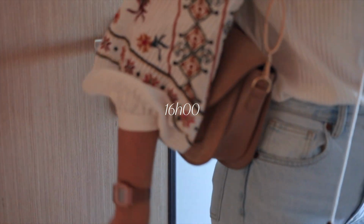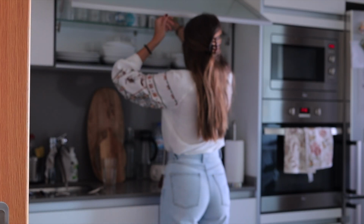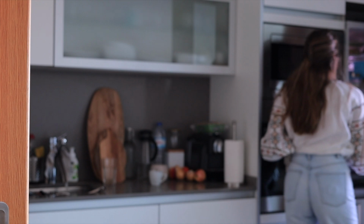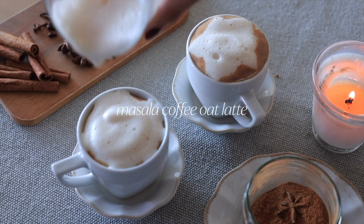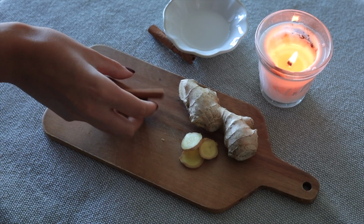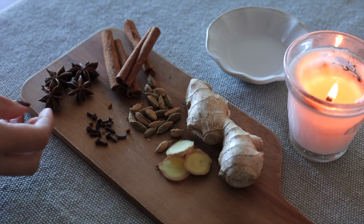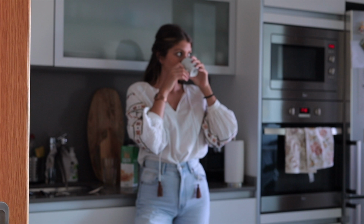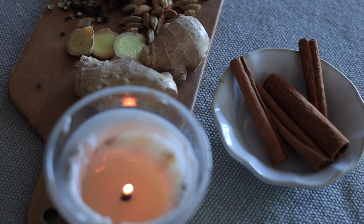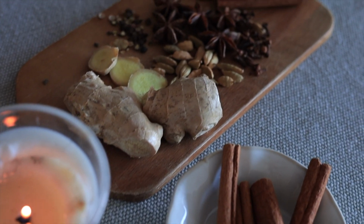You just arrived home, you are slightly chilly and want to sit on the couch watching a series or reading a book with a pick-me-up drink? This is it. It is a super delicious oat masala latte and so simple to prepare. For those who don't know what masala is, it is a mixture of warm spices like cardamom, ginger or cinnamon. Today I'm going to be making a latte with the spices and a little bit of decaf coffee, but you can always use tea instead, and that's how you get a masala chai latte. Masala for spices and chai for tea.